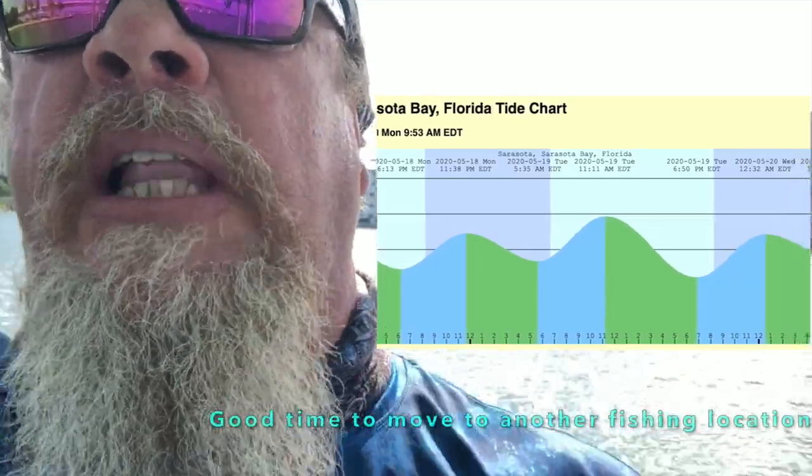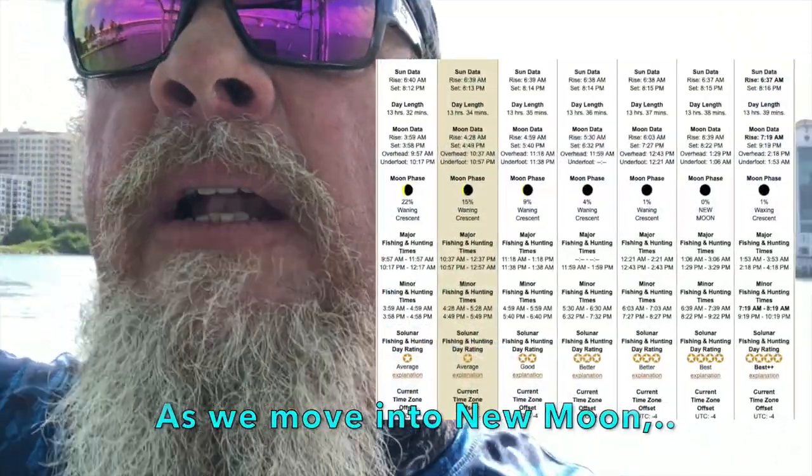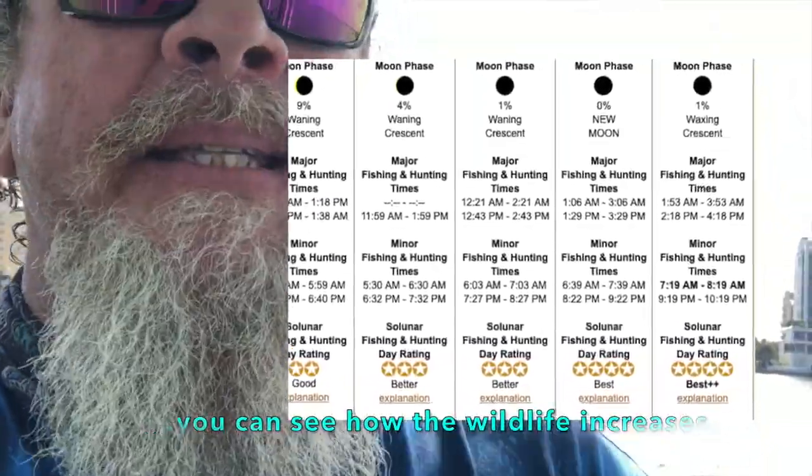Once that tide goes slack and it's peaking out either at the top or the bottom, there's a little lull in there, wildlife-wise, but for the most part, you want to get them on the incoming tide. That seems to be the best.